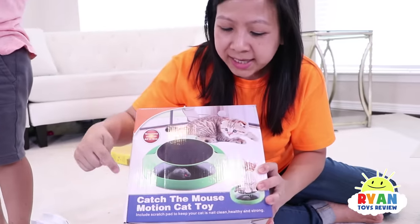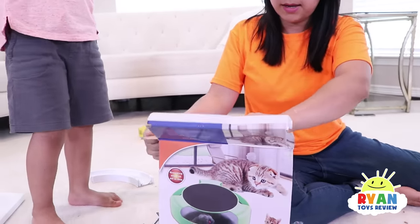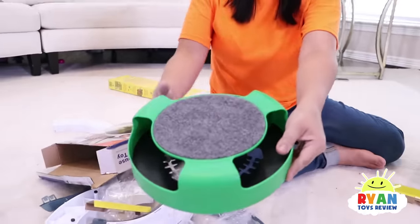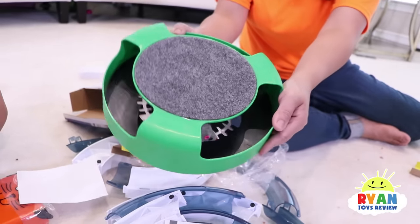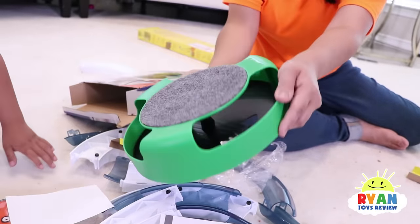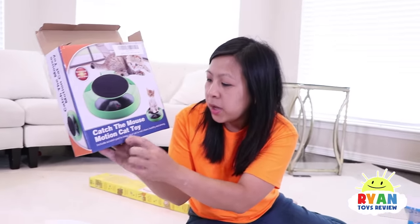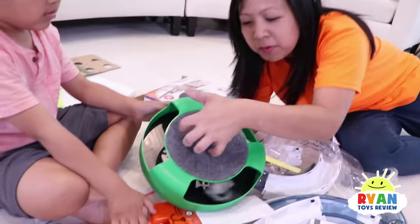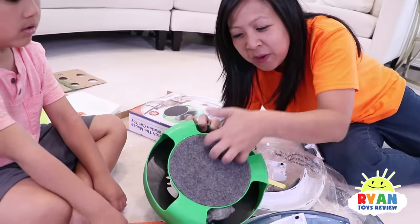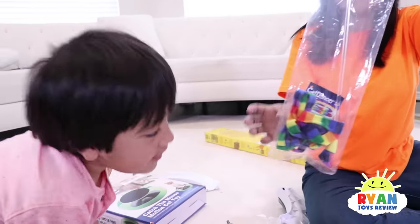Next one, we got catch the mouse motion cat toy. So open this one, see what it looks like. Oh wow, look. You guys see the little mouse in there? Ooh, so I guess this one, the mouse is gonna just go around. Oh, and it's cool because it says it includes a scratch pad, and so it will keep the cat's nails clean. So I guess the cat can go and just scratch their nails in here like this. That's fun.